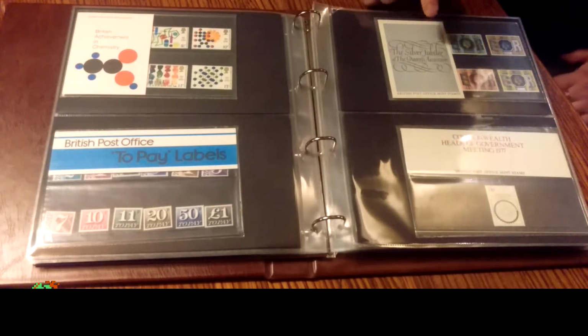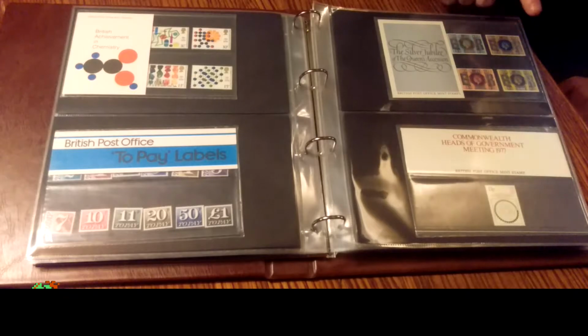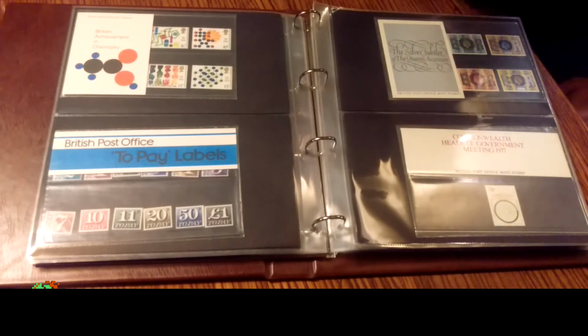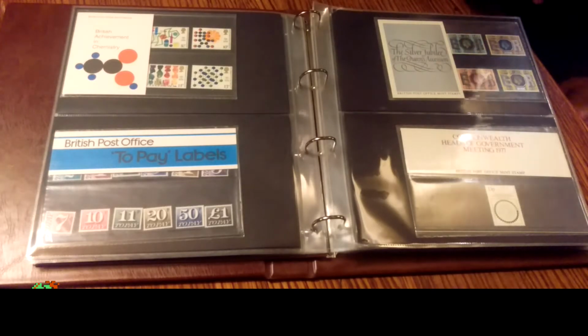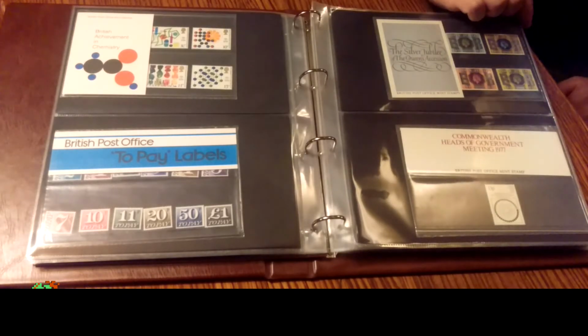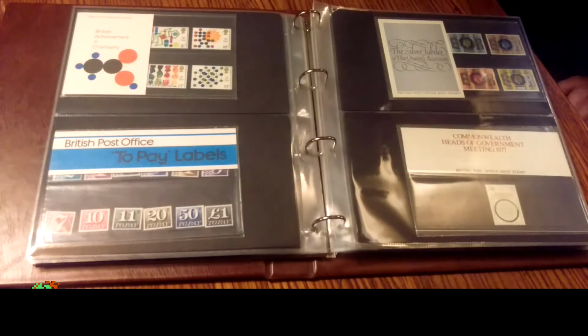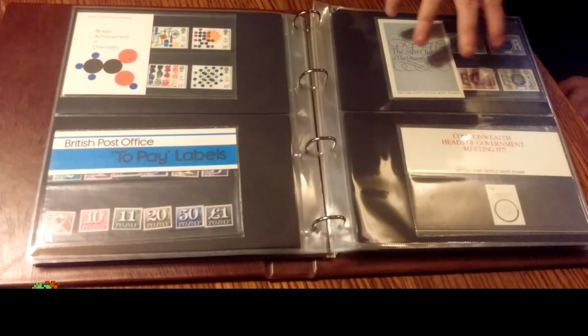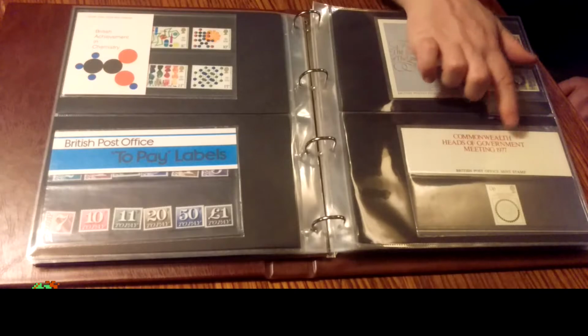Silver Jubilee. Now, a lot of people think, and they are correct, of course, that there are 5 Silver Jubilee stamps issued. In the official presentation pack, however, there are only 4, which I'll go into again in a bit. There are only 4 actually issued in the presentation pack, even though there are 5 Jubilee stamps. So that's a point of interest that will come up in a minute. Moving on, Heads of Government meeting 1977.